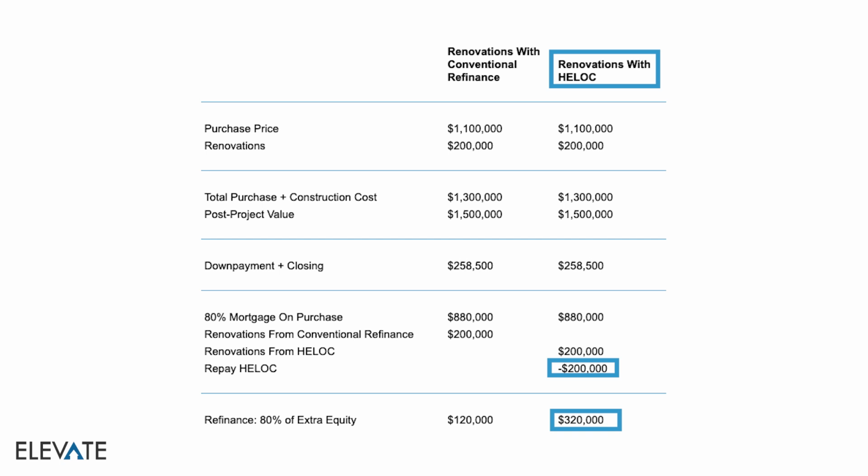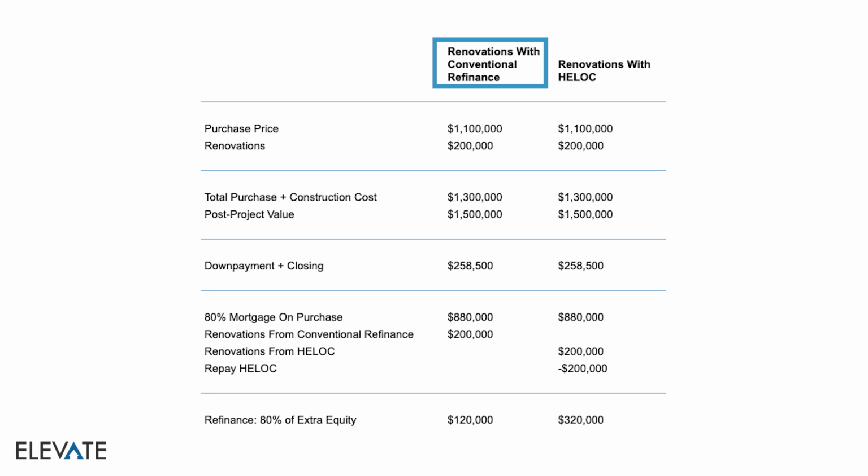If you end up with a conventional refinance to fund renovations instead, you might end up actually holding off on refinancing post renovations, since the extra value you're cashing out at that point would only be the value add portion, which isn't as big in this case.